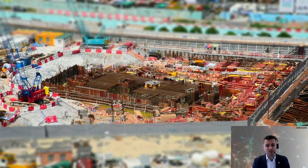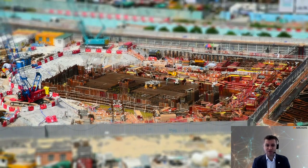And I think that's one of the challenges for the developers: to understand, very early on in the development, when they're looking at potentially purchasing a site or an appraisal, actually, should they even be considering it?